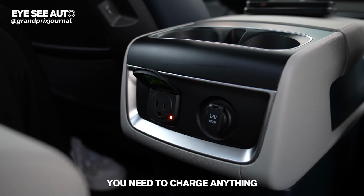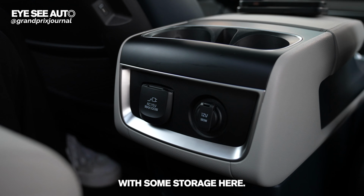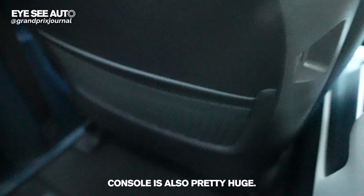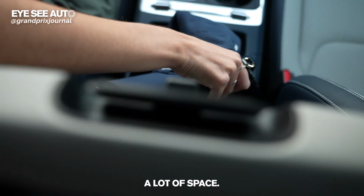If you need to charge anything, plug in a laptop. 12-volt entrance with some storage down here. And then storage here in the net. Storage here in the net. The center console is also pretty huge. Yeah, it's pretty big. A lot of space.